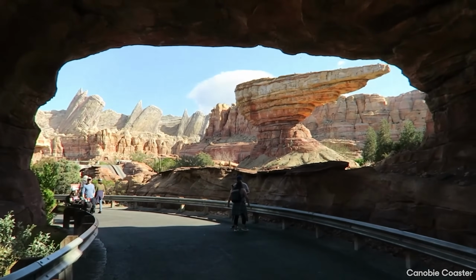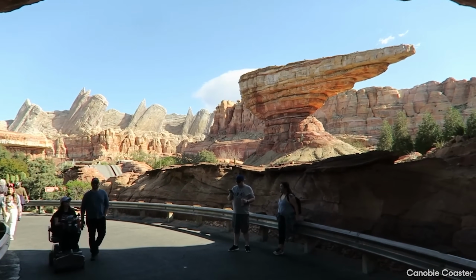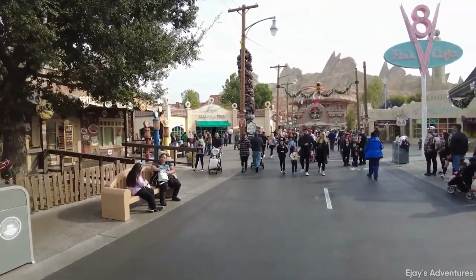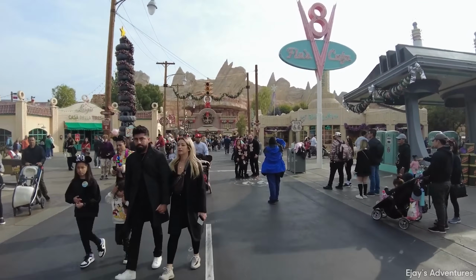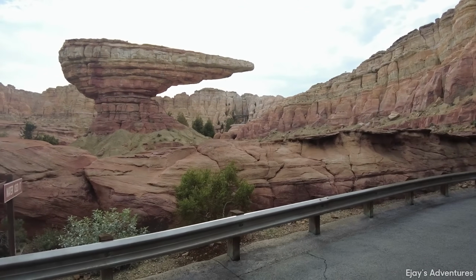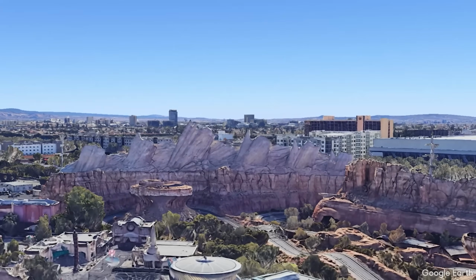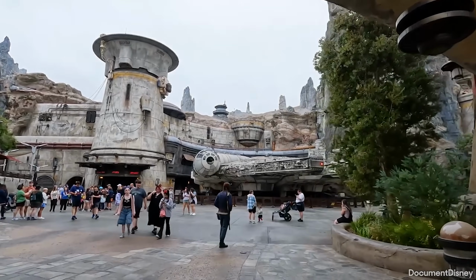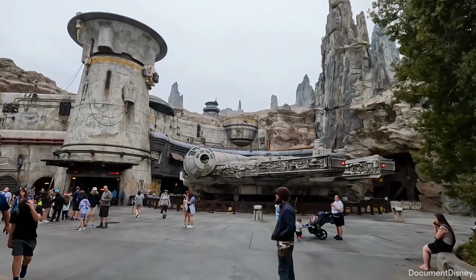And some of the more recent additions to the Disney parks have also been some of the most immersive areas created. In 2012, Cars Land was opened at California Adventure, a recreation of Radiator Springs and the surrounding area from the movie Cars. The area is fantastically well designed and makes great use of rockwork to block out the nearby hotels just outside.